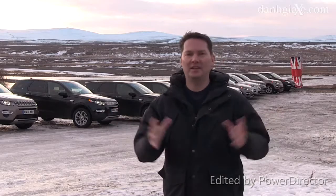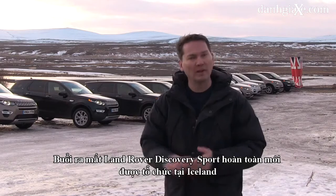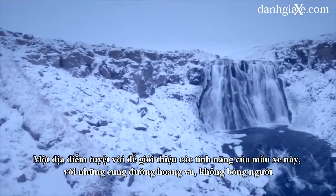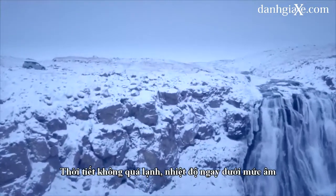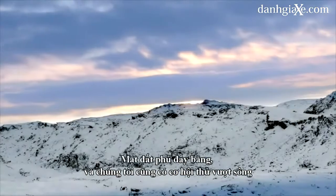Well, how fantastic is this? The worldwide launch for the new Land Rover Discovery Sport in Iceland. What a fantastic place to showcase the abilities of this vehicle and also experience it with wide open roads and really nobody around. It's not that cold here actually. You would think in January it would be much colder than it is. It's right around the freezing mark and there's lots of ice around.